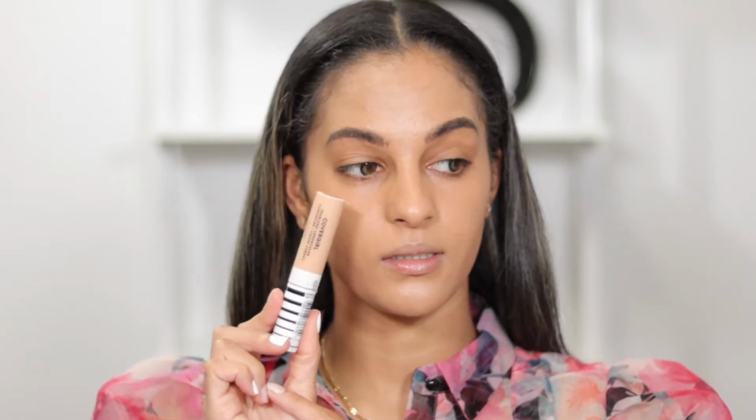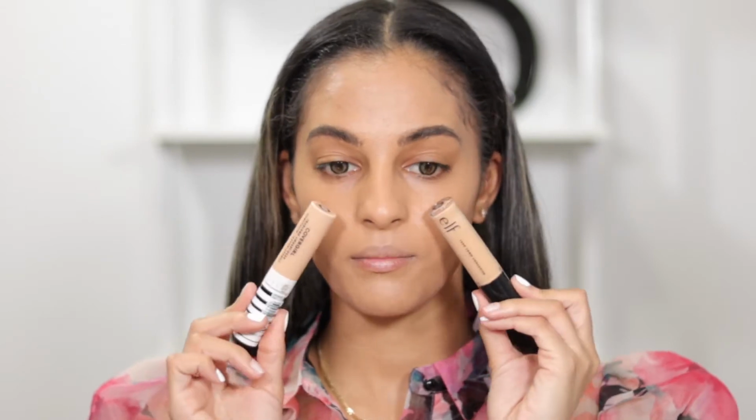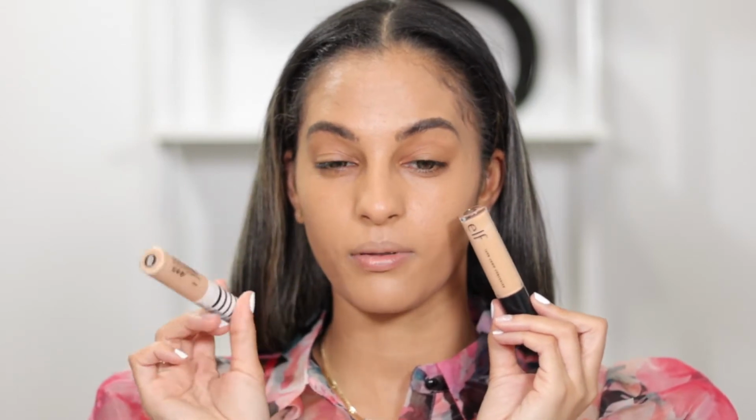So truth be told, there really is only one drugstore concealer that I can say I would buy over and over again at this point, and that has to be this one from e.l.f. This again is their camo concealer. This is the original formula and it's in tan sand, but I did pull out the Covergirl Golden Natural is the shade of this one. It's a little bit lighter, and personally I think this one would probably be a better match for the look that I want, because I want a little brightness underneath my eyes. But the e.l.f. holds the key to my heart.